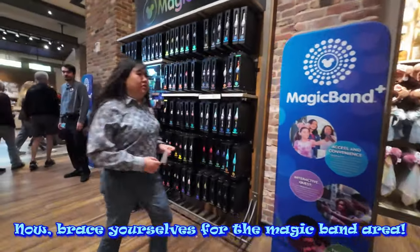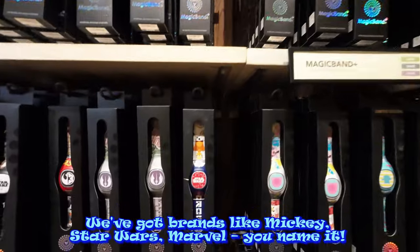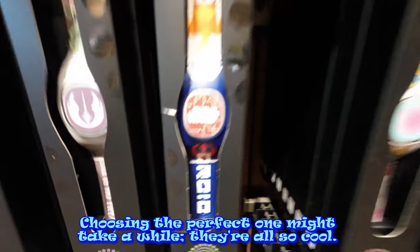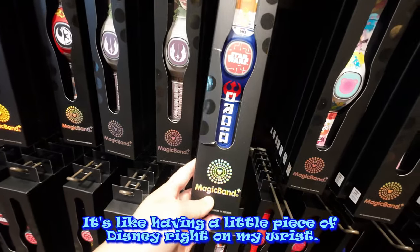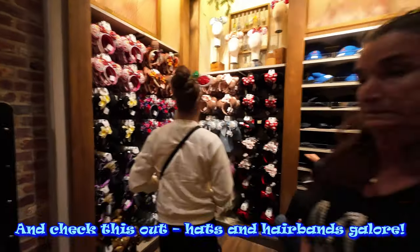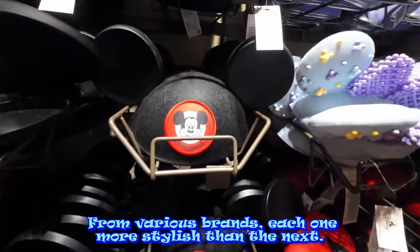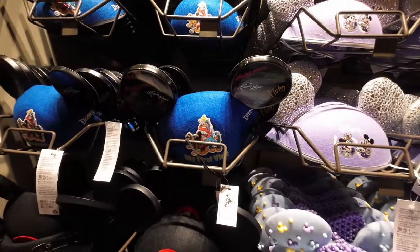Now, brace yourself for the Magic Band Ariel. We've got brands like Mickey, Star Wars, Marvel, you name it. Choosing the perfect one might take a while. They're all so cool. It's like having a little piece of Disney right on my wrist. And check this out, hats and hairbands galore, from various brands, each one more stylish than the next. I'm feeling a wardrobe upgrade coming on, folks.